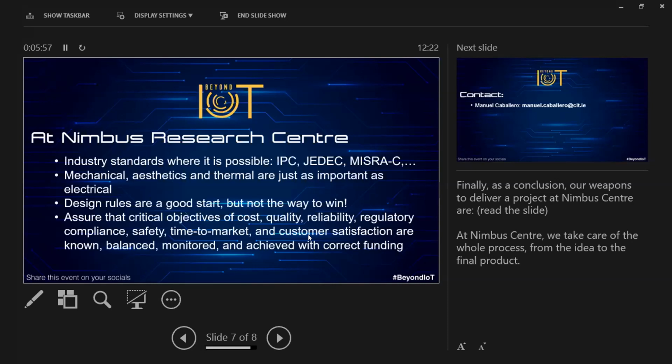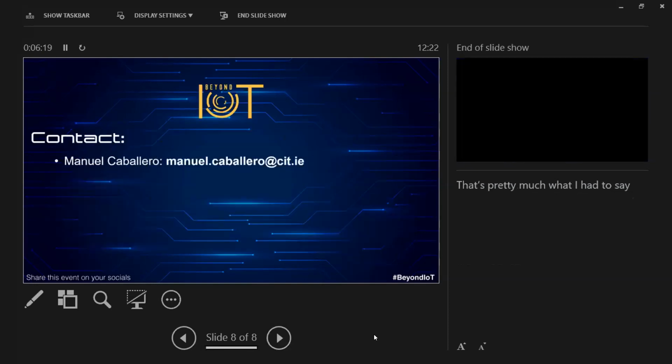And finally, assure that critical objectives, of course, quality, reliability, safety, time to market, and customer satisfaction are known, balanced, monitored, and achieved with core funding. That's why here at Nimbus, we take care of the whole process from the idea to the final product. And that's pretty much what I had to say.